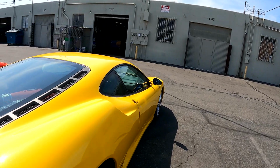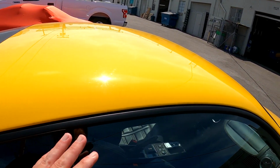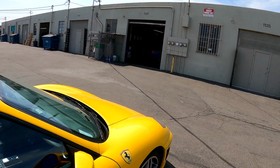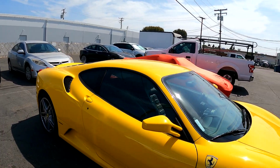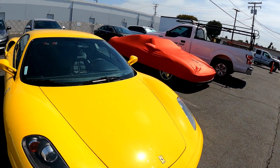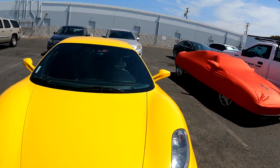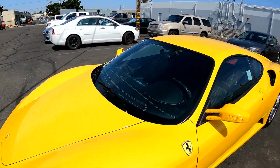But they did fix my window though. This wasn't going all the way up, it was kind of open, but they fixed that on the house. But then again, the only reason it was like that is because they redid the sticky buttons and the window didn't want to go up properly. So who knows. All right guys, I guess I'll see you once the car's finished. We'll come back and take a look at this.